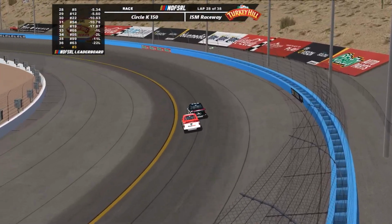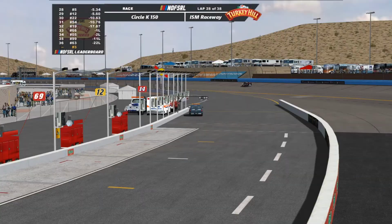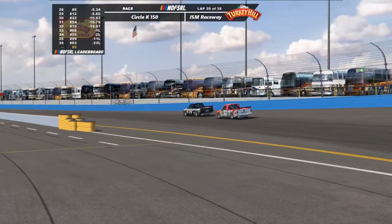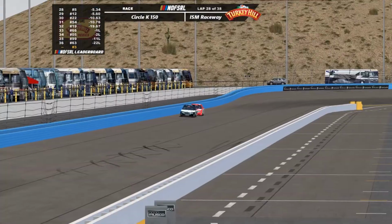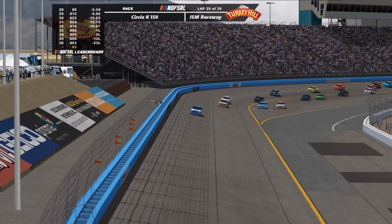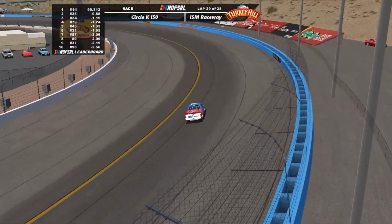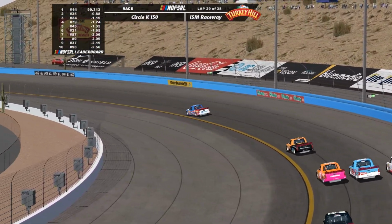The 22 machine of Andrew Ross and the 54 of Madison Toll, and believing that Alexander Rowe might have hit the pit lane. Nope, there he is, as he is now 19 seconds behind. He might actually get in the way of our race leaders before this thing is done, as we have 10 laps to go in the Circle K150.